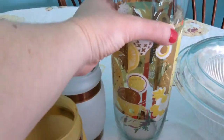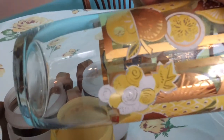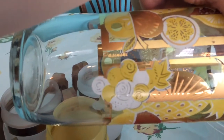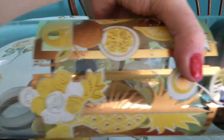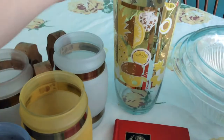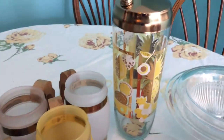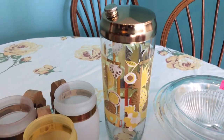It does have a signature on it, and it says, let's see if I can find it, right there. There it is, Pasinski. I looked on the internet. I haven't found another one like it, and it is tall. It is very tall. I measured it. It's about 10 inches. Oh, I love it.